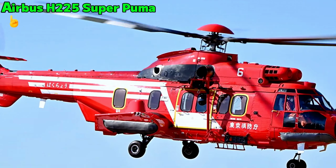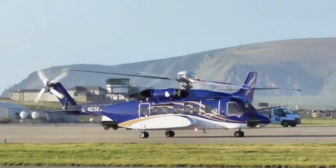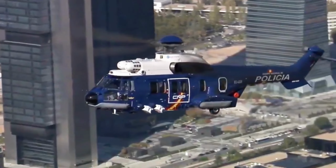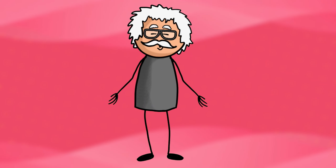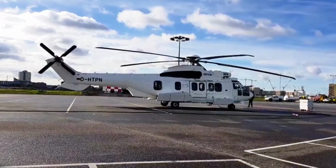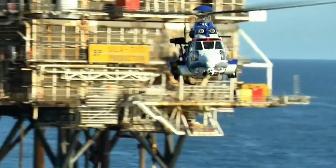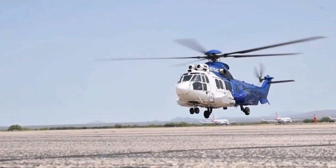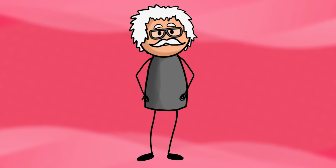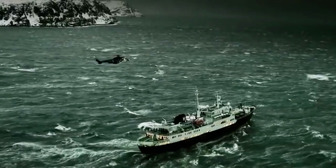France offers the Airbus H225 Super Puma, and it's the kind of helicopter that gets called when the job is difficult and the conditions are brutal. Airbus Helicopters built it as a dual-use platform, military and commercial, and at $35 million, it's one of the more accessible entries on this list. The full airframe de-icing system is its signature feature. This helicopter can fly safely through severe Arctic conditions that would ground most other aircraft.